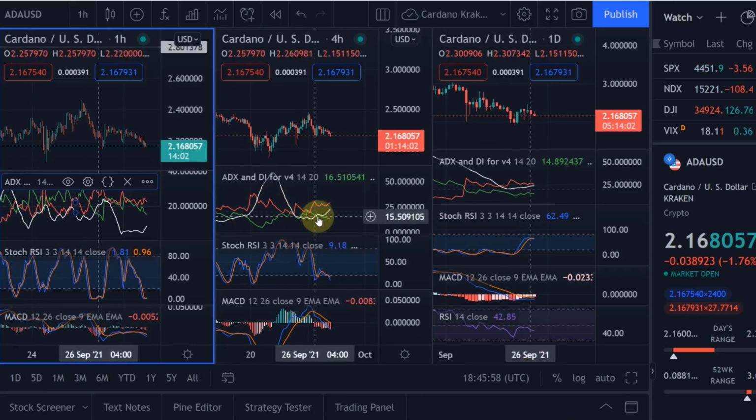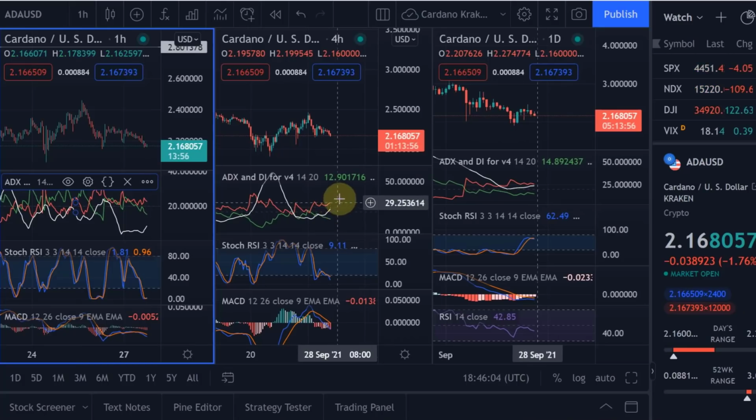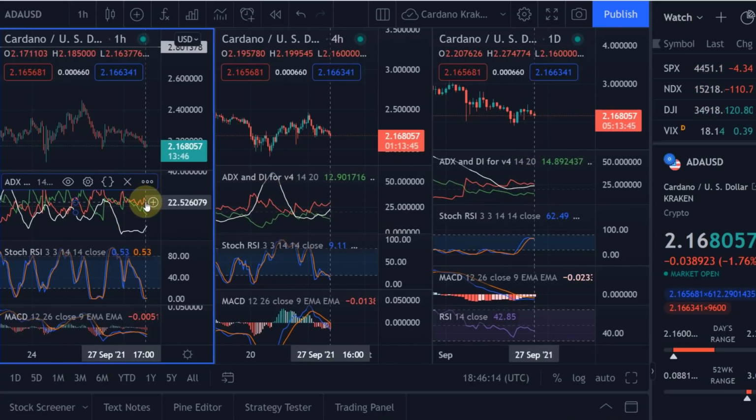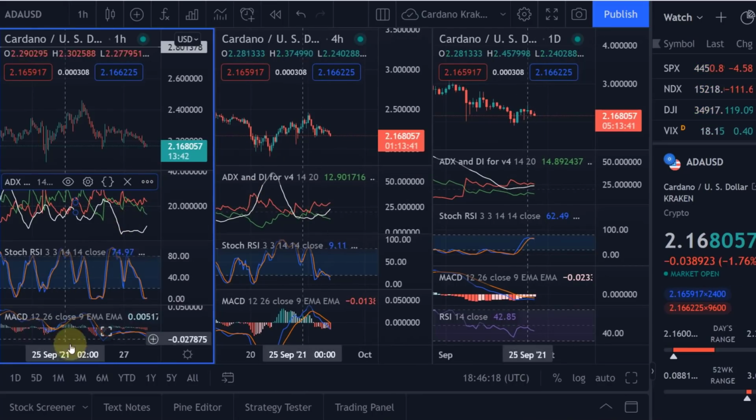If we are below 20, you normally use a range market strategy, but if we're above 20, you can start to think about using a trend following strategy, for example. But at the moment we are in a very slight downtrend, but in all time frames the red line is above the green line, so pointing us towards further moves to the downside.